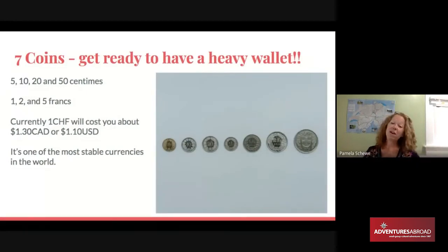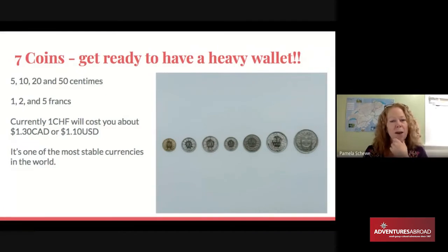And I do have a warning for you to get ready for a heavy wallet, 7 coins when you're dealing with the Swiss franc. One of the most stable currencies, but it does give you a heavy pocket. You have the 5, 10, 20, and 50 centime. Those are the littler coins on the left. And then like your dollars, your 1, 2, and 5 franc coins. This isn't an expensive tour on the ground. The standard of living in Switzerland is fairly high.